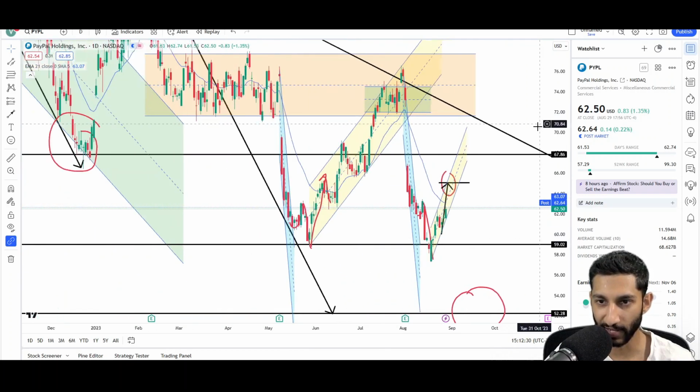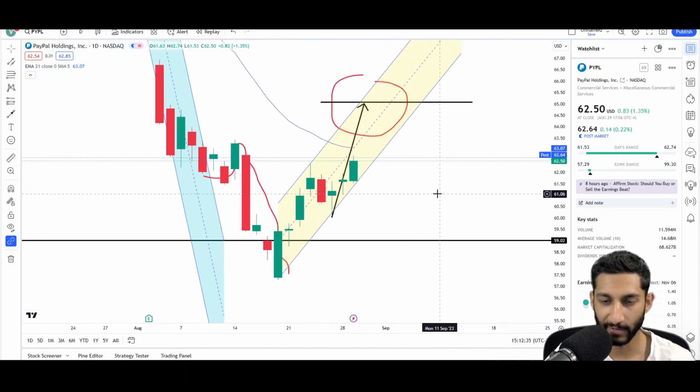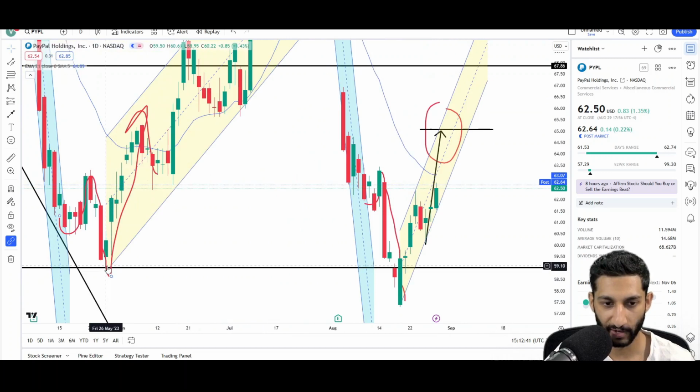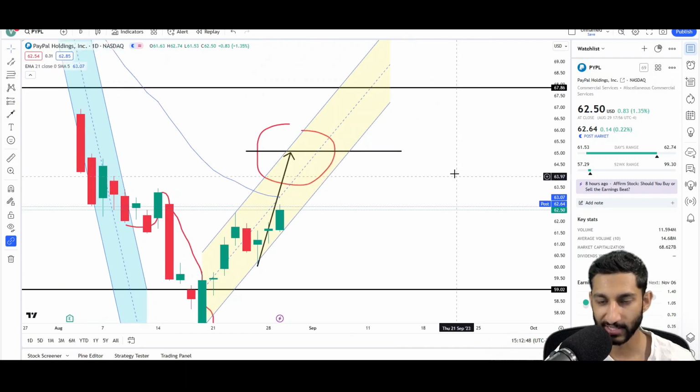But in the macro scale, if all you saw on this chart was this, you'd be like, okay, this looks pretty bullish. It looks like a V bottom reversal off this double bottom right over here at the $59 level and measure move target up. I mean, this looks like we're getting headed higher, right? So that's just in the short term.